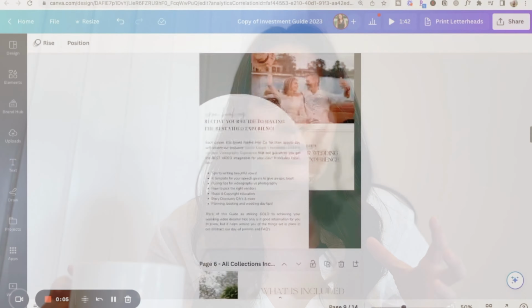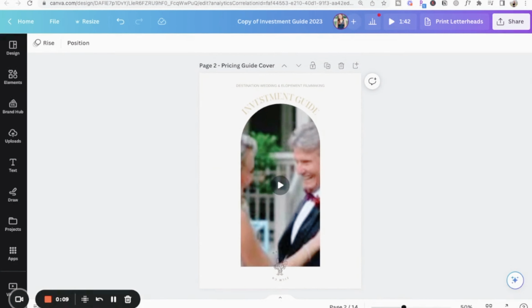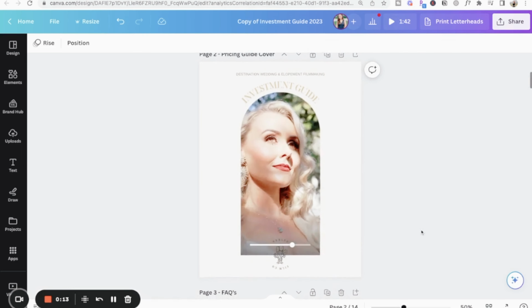Canva is also where I created my pricing guide for my wedding videography. So I have that on there and it houses video and everything. I can send that to people and then they can view all of the pricing super easily. Canva is free. I personally pay $12 a month for their subscription because you just get a lot more features. You can put your branding, colors, and everything in there.